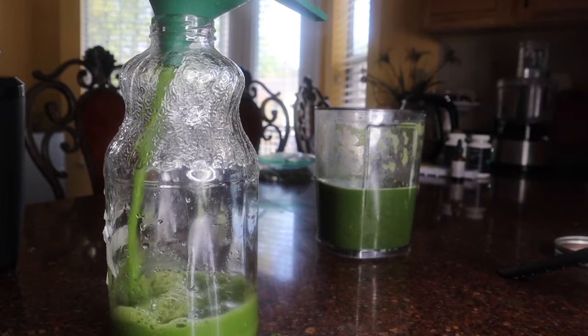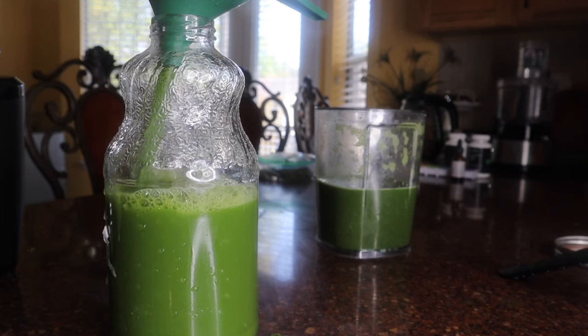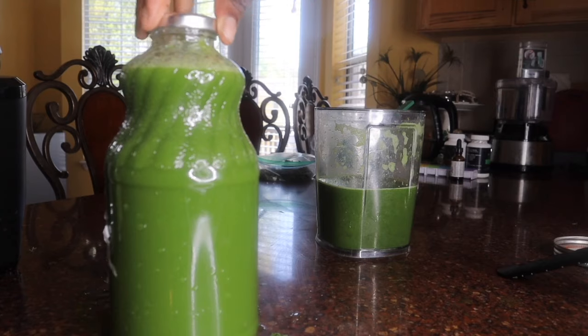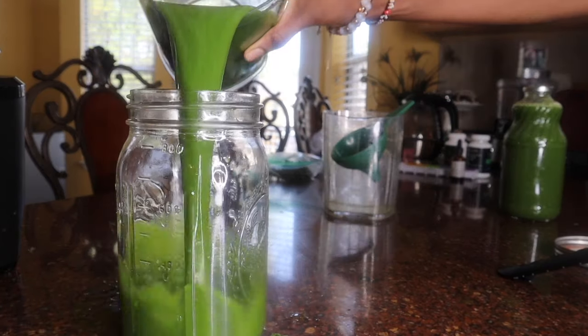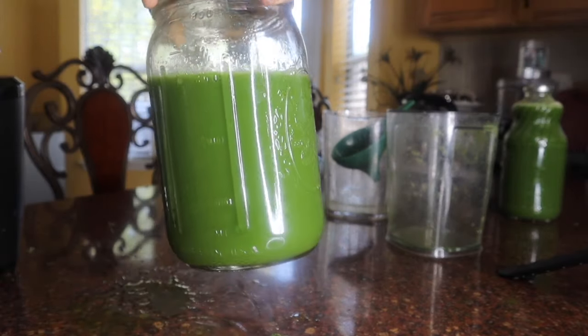But when it comes to this juicer, I honestly and truly am in love, because the pulp is super dry, which basically means that all of the nutrients are in the juice. When you have wet pulp, it means that a lot of your nutrients and a lot of the juice is still in your pulp. So you're gonna have to run it through a couple more times.